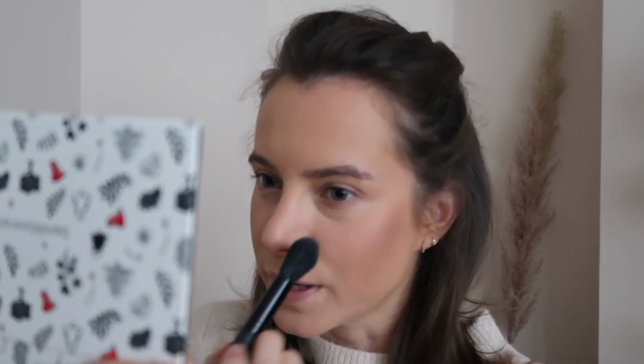I really like it. Okay, and now I'm going to go in with blusher. So I'm going to use the Bare Minerals Get Nude powder blusher in the shade Peachy Keen, and I'm gonna use the diffused highlight brush just because I don't actually wear highlighter. I haven't worn highlighter for a really long time, and I don't know why, because I used to love highlighter, but one day I just went off it. I like to put a little bit of blusher on my nose as well, just to give me that sun-kissed glowy look.